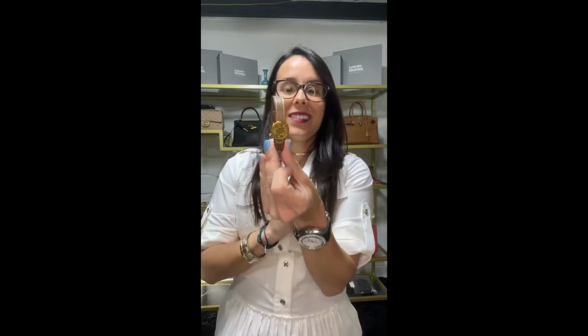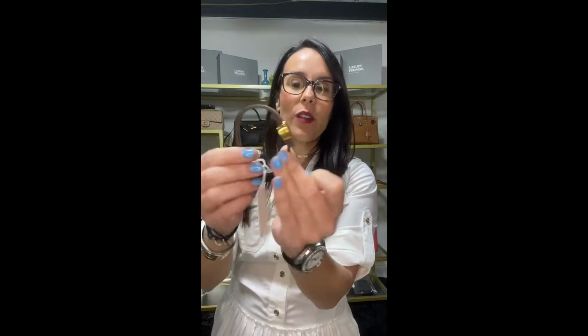I have this super cute Hermes bracelet in Swift leather in Etoupe. Etoupe is actually one of my favorite colors. Etoupe is like a gray brown shade of tone. It's one of the few Hermes colors that comes with that nice white contrast stitching. This is the button bracelet. It just has the nice little Hermes logo on the front.